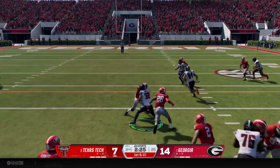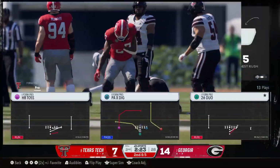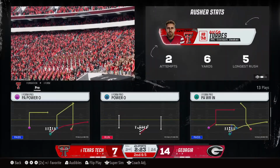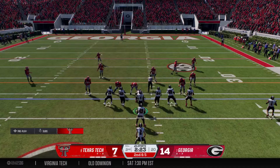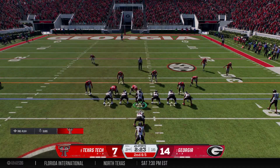Here's the handoff. Running through the tackle. It's a really good, solid run. I know it's not the flashiest big play, but it's important for your offense to be able to get yards like that on early downs. You stay ahead of the chains, and it opens up the playbook for the second and third down coming up.